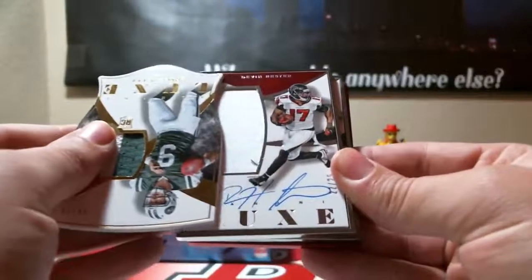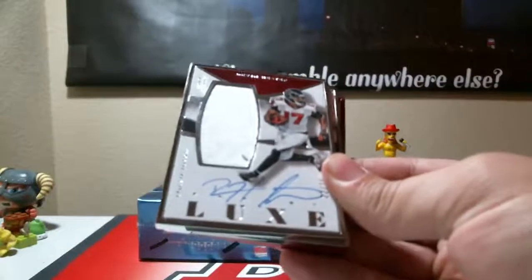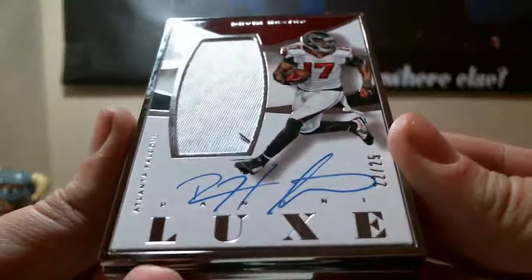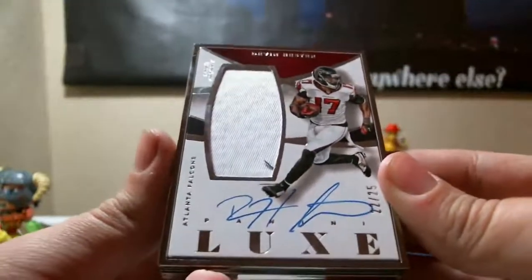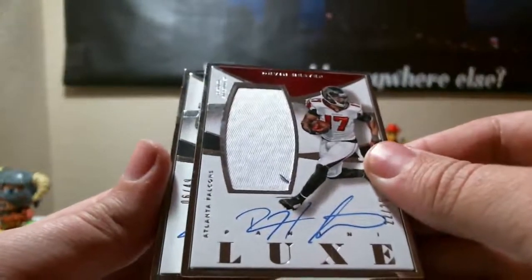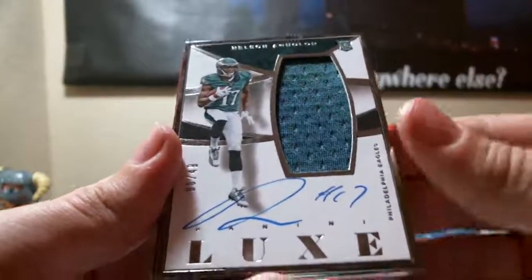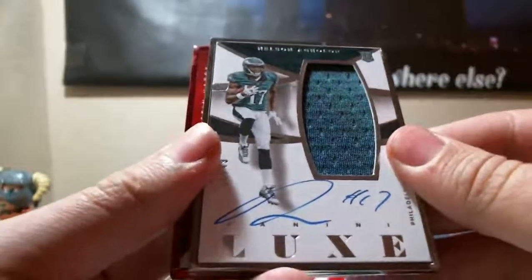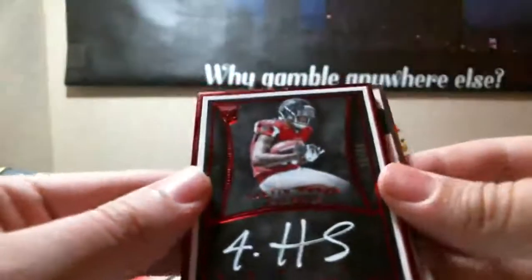Who is that bad boy? Who is that? Devin Hester? I didn't know he was in this product. Devin Hester, return specialist for the Falcons. 22 of 25. Did not know he had stuff in this. Going to Josh Kong. And this is out of 49. Another Nelson, R3640, 6 of 49. That's the silver frame version. And this is backwards. Justin Hardy.